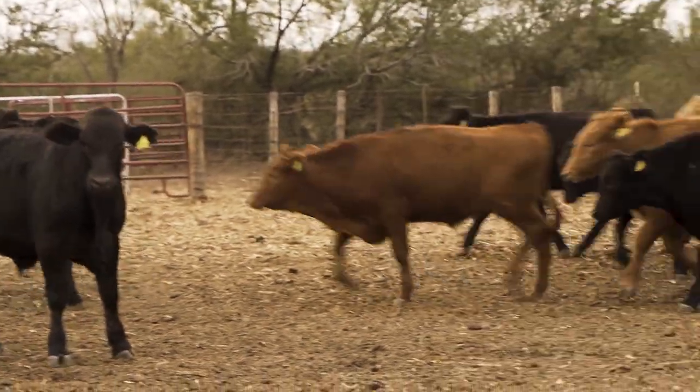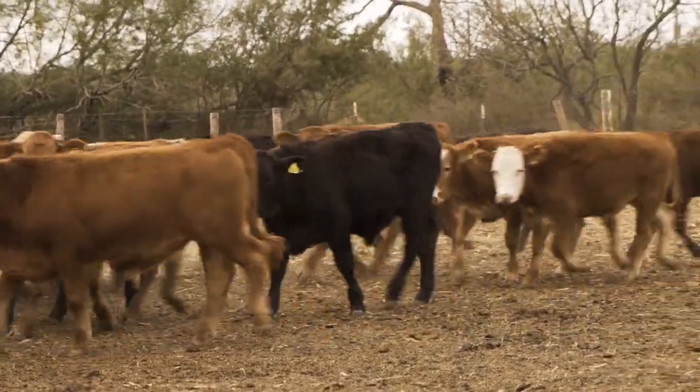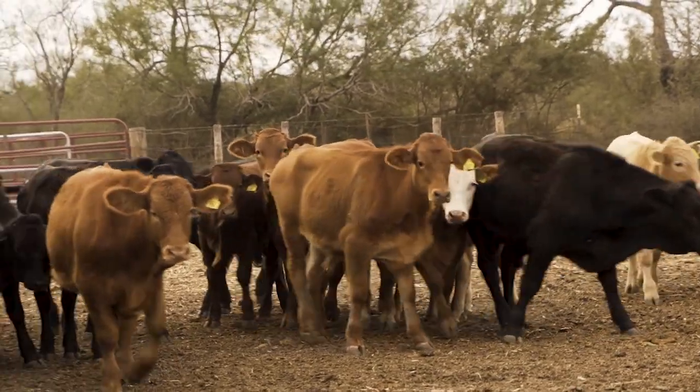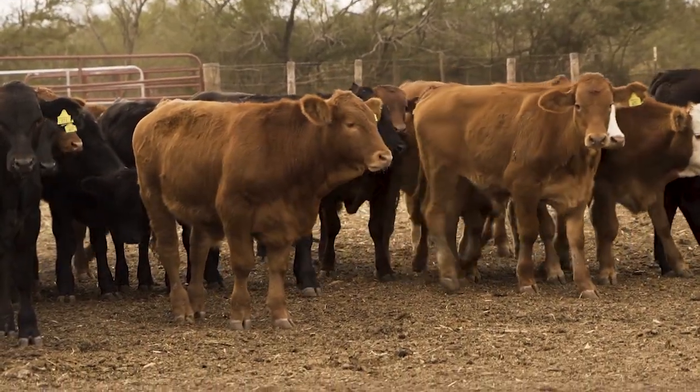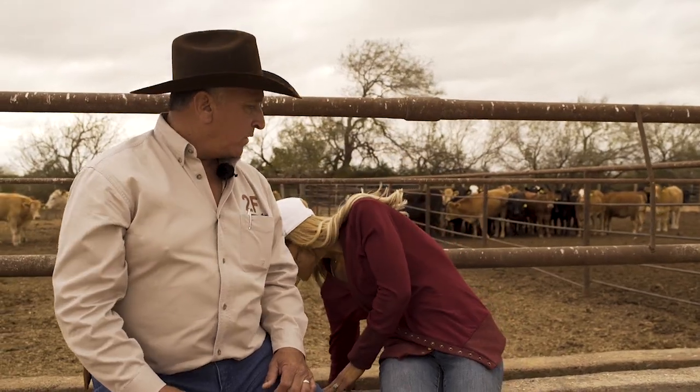What makes Akaushi so special? The breed itself is pretty incredible. They're known for their maternal traits. They're known for their growth. They're known for their birth weights. Their health is phenomenal. They're very hardy cattle. They can take that feed and convert it into protein like no other that Stevie and I've worked with.